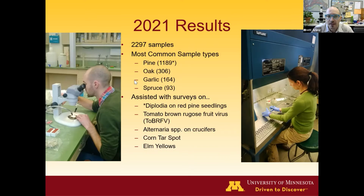Garlic, you're probably wondering what the heck is going on there. Well, as it turns out, there's quite a big disease problem in garlic called the garlic bloat nematode. It's basically a microscopic worm, so you can't see it without magnification. It's not even closely related to an earthworm. It's a microscopic roundworm that can be devastating to garlic production.